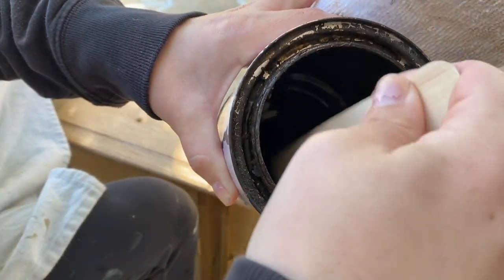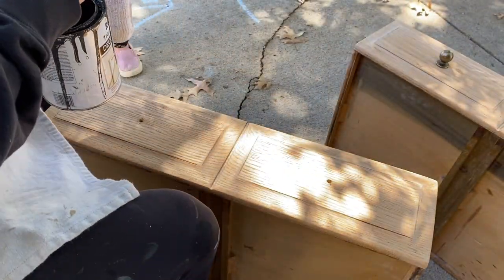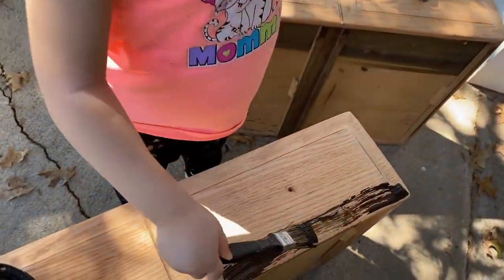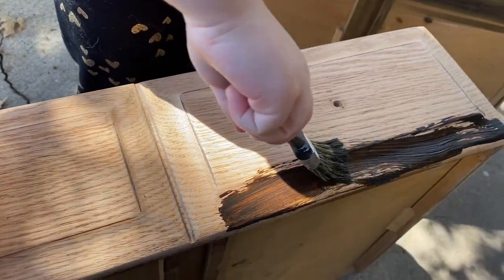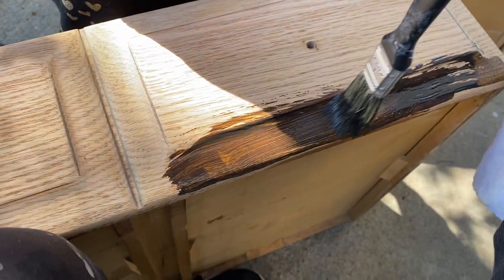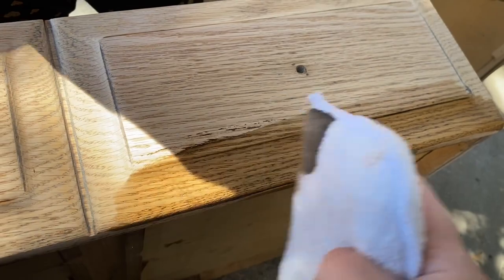You know what this is for? This is for my friend who's getting married. Ooh, that's pretty, huh? Yeah, pretty. Let me brush it in real quick. Ooh, look at that. That's nice. I like that.